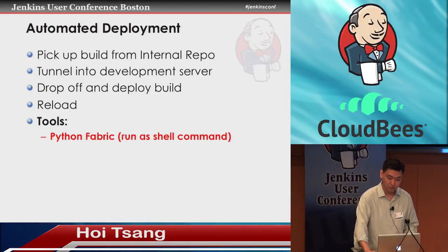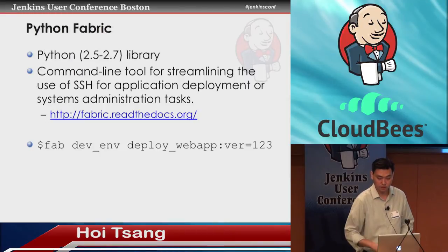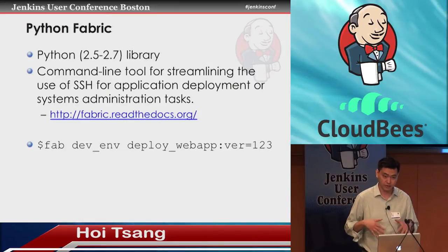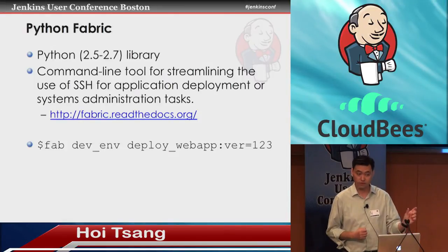It sounds magical, but it is that magical. So what is Python Fabric? It's a Python library and command line tool that helps you streamline a lot of Unix commands and SSH commands. Everything is a Python function, so you can define your environment as Python functions.